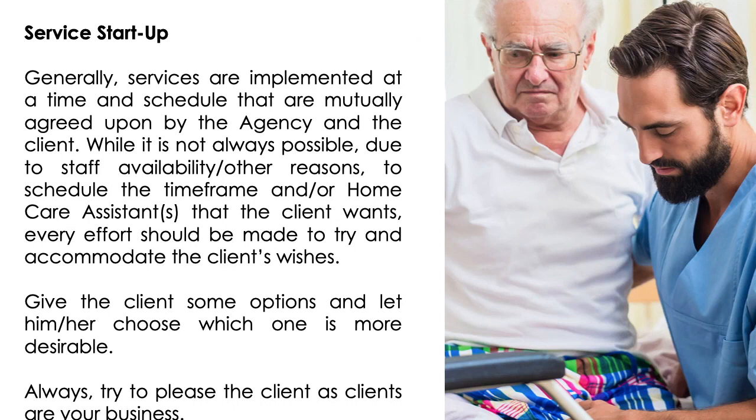Let's talk about the service startup. Generally, services are implemented at a time and schedule that are mutually agreed upon by the agency and the client. While it is not always possible, due to staff availability and other reasons, to schedule the time frame or home care assistance that the client wants, every effort should be made to accommodate the client's wishes, because the last thing you want is for them to object and not want your services because you cannot provide the staff at the time they actually want.